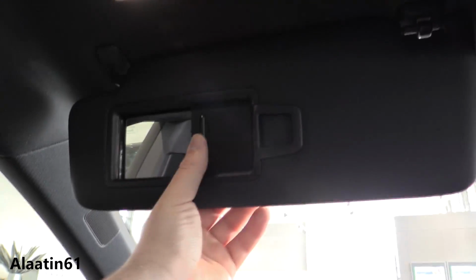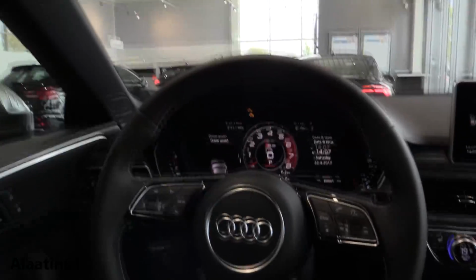You have the panoramic sunroof. I will show how it looks when it's open. You have the SOS button, sun visors, LED lights in the interior.